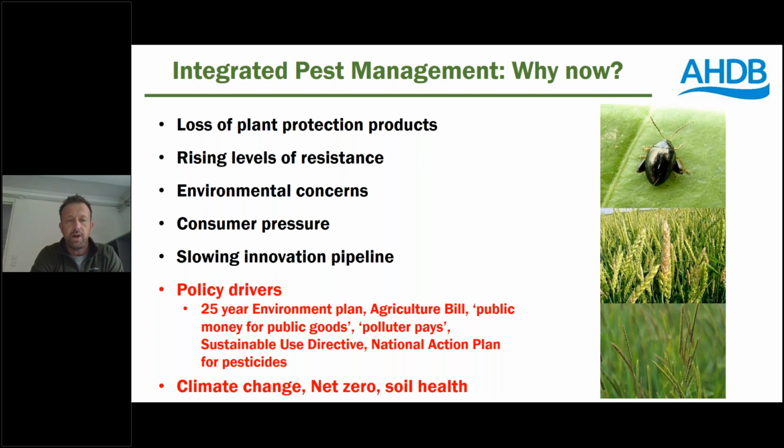We also have rising levels of evolved resistance to many pesticides in many of the major target pests, weeds and diseases that we're trying to control. And of course, there are associated environmental and consumer concerns about pesticide use. And all of this leads in some way to a slowing innovation pipeline. So there are fewer new pesticides being developed. Some of that because of regulatory reasons, other more technical reasons, because much of the low-hanging fruit has already been picked.